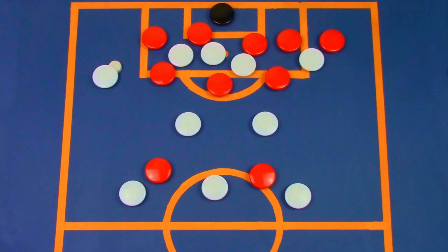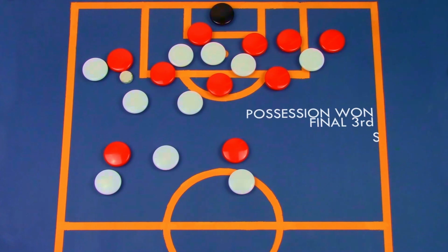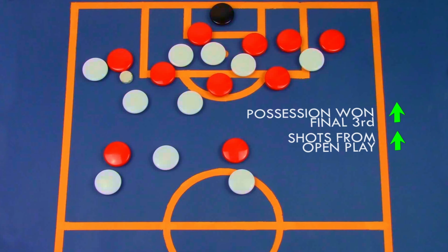Finally, what makes West Ham so dangerous in the final third is the amount of cover and pressure they apply if they lose possession. With West Ham on the full attack, it will often resemble a 3-2-5, and the 5 defensive players will immediately help squeeze the space when possession is lost. In fact, their possession won in the final third and shots from open play are up significantly from last season, showing this determination to quickly regain possession.